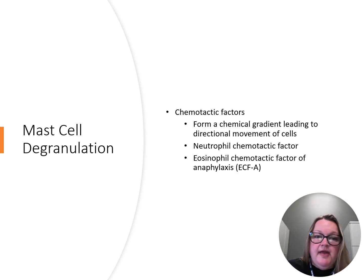If we remember, we saw in the picture that in degranulation, along with the histamine, chemotactic factors are released. These cytokines attract. This involves neutrophil chemotactic factor, or NCF, and eosinophil chemotactic factor of anaphylaxis, or ECFA. Neutrophils destroy bacteria in the early stages of inflammation, and eosinophils help regulate the inflammatory response.